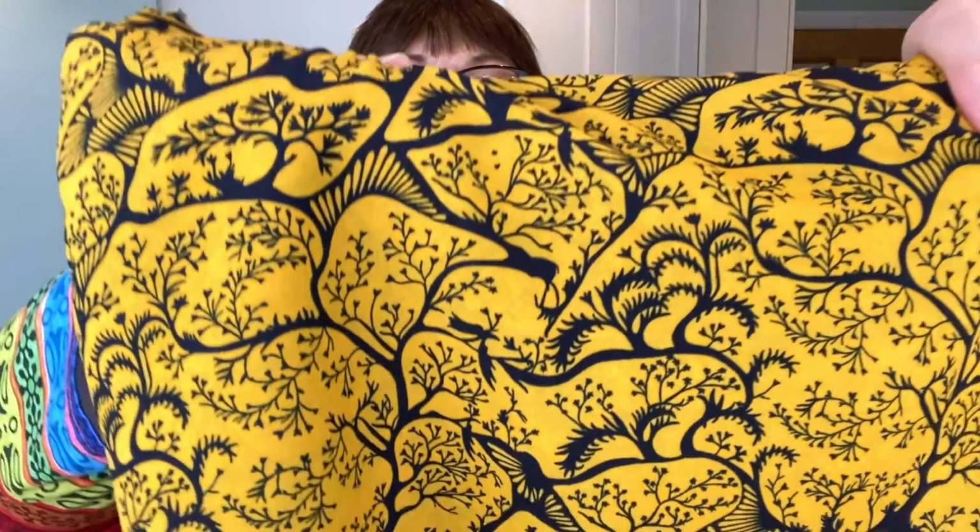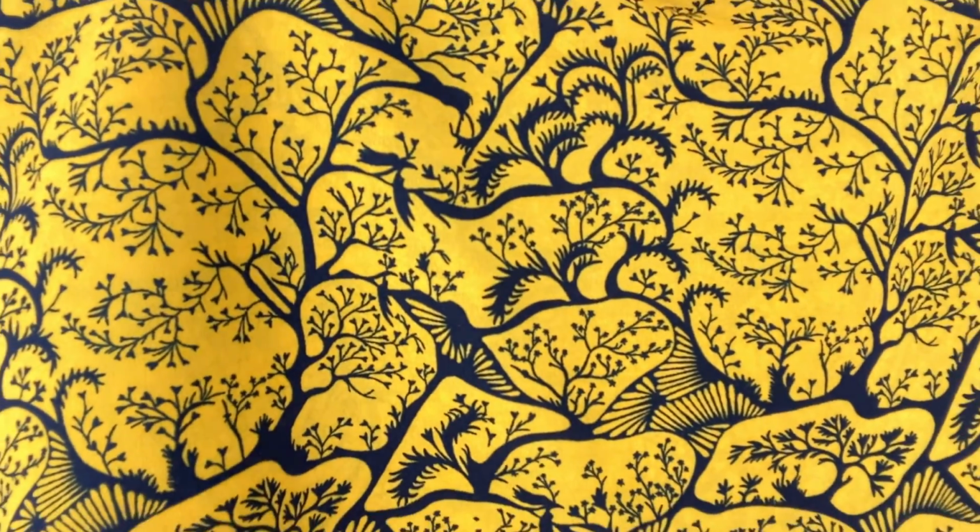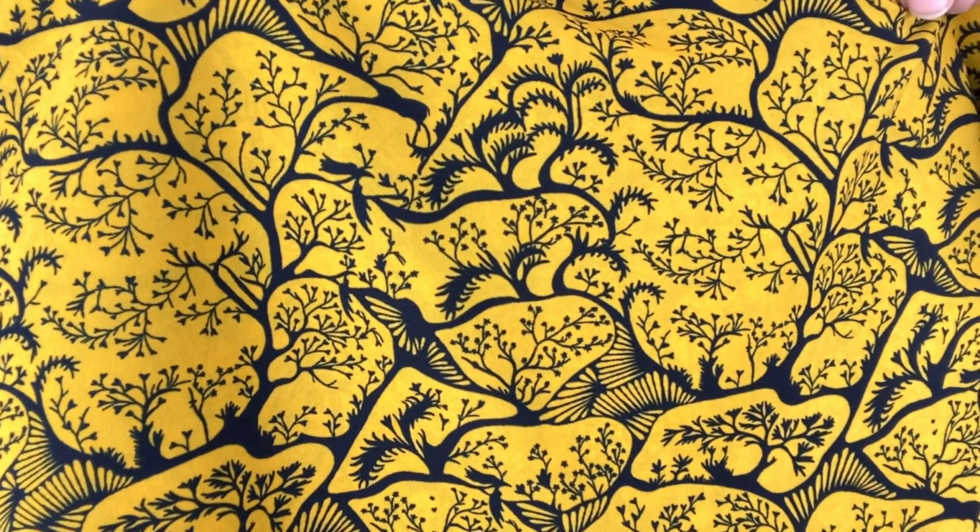Now, oh, I love this one. This is really, really pretty. This is Enchanted Forest on Mustard Crepe. So this is a very thin fabric. I'm trying to get it the right way up for you. I think it's that way up. Isn't that pretty? I love it. Enchanted Forest. This was £2.50 a metre.